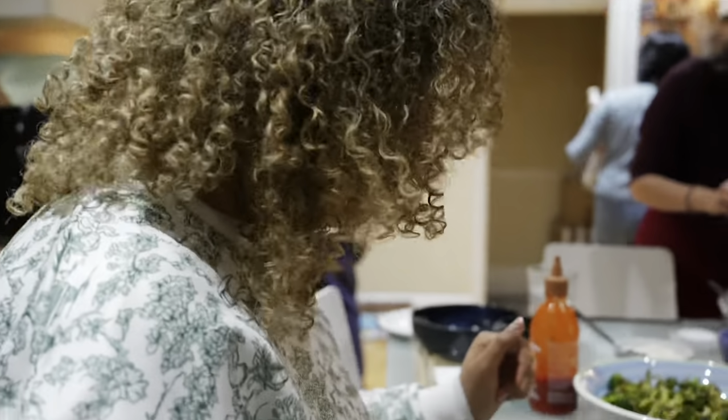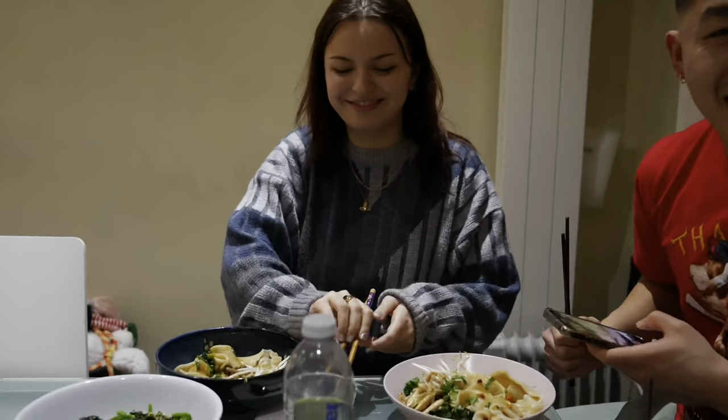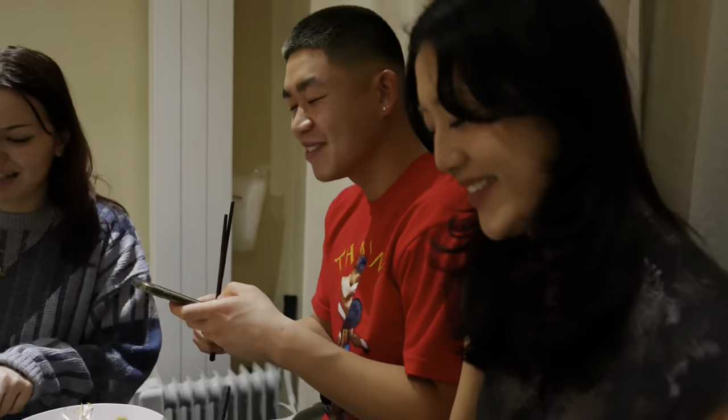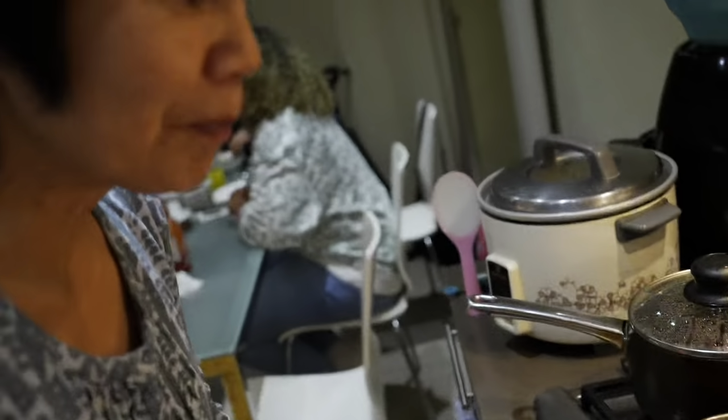Can you get me, like, don't mix it in with the other things. What do you think? What? You're gonna take a picture of it. Just so yummy. 10 out of 10. Oh, amazing. Splendid. What is this? Tell me more. Oxtail, and it's the beef, the short rib beef.